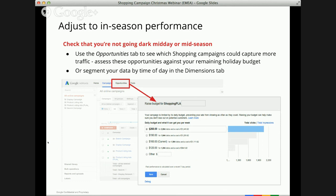You can also see this by segmenting your data by time of day in the Dimensions tab. And if you see that there are 0 clicks or 0 impressions after a certain hour, that's a really good indicator that the budget is running out and you need to address that in order to make that campaign active whenever people are shopping.